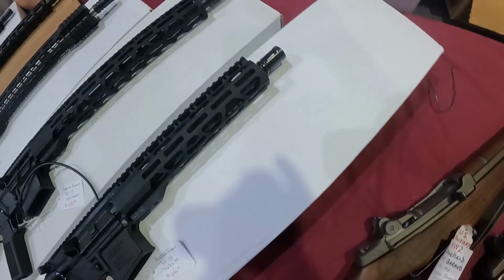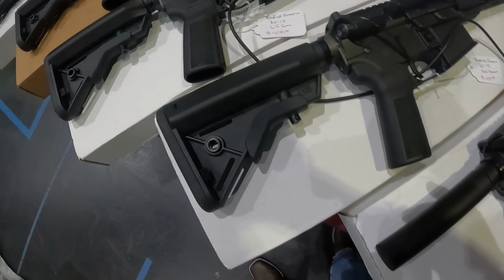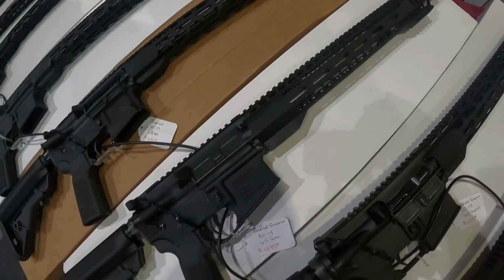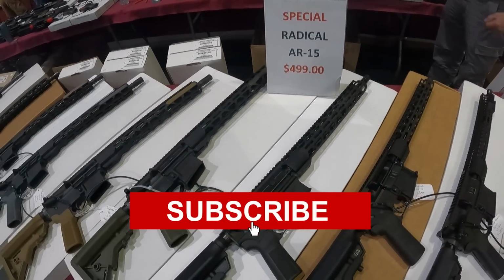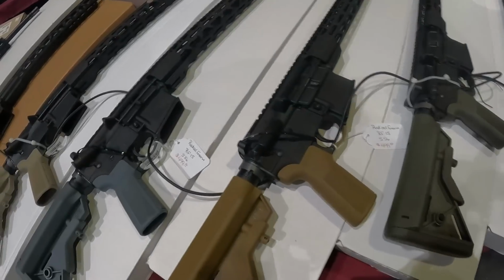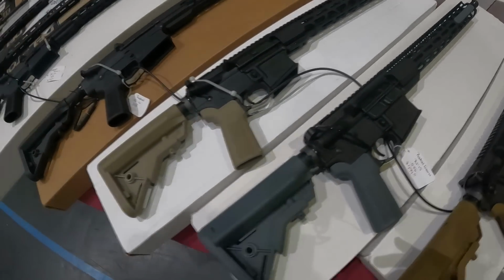We've got the Radical in 7.62x39, 500. We got another in 300 Blackout, running 500, and another one in 6.5 Grendel, 500, and 6.8 SPC, 500. Very cool. Running a special on Radicals, 500, so we're going across the board on those. 5.56 with a little bit different color furniture, 500. Getting all the way down the line.